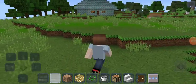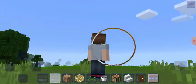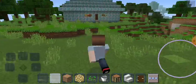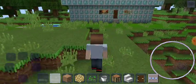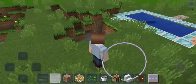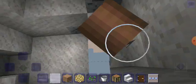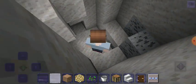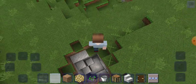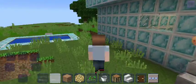Ladies and gentlemen, I'm going to give you a tour of my diamond house. Yeah, you think this is slim, but it's not. First up here is the monster ground. Sometimes I want to come in here. Oh, I forgot, this is my trap to get food. Well, I'm on survival mode.